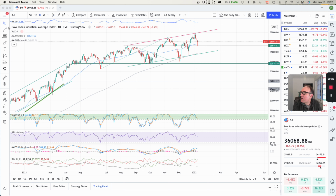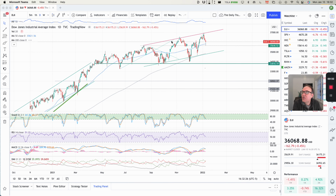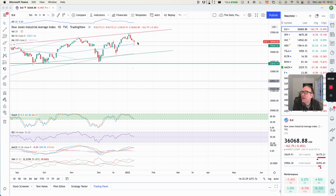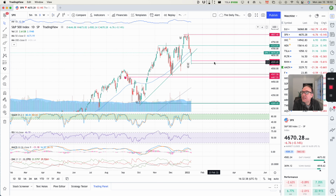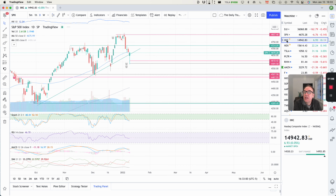Dow Jones, look at this here, was coming down, and then went and touched the support, and we have a nice big buying pressure here. Long wick at the bottom, buying pressure. SPX, S&P 500, we had this nice support here, and we thought we were coming down, but then went back up. Stochastic under 60. The support is more important than the stochastic. So maybe the support will hold, and that might mean that we have another leg up.